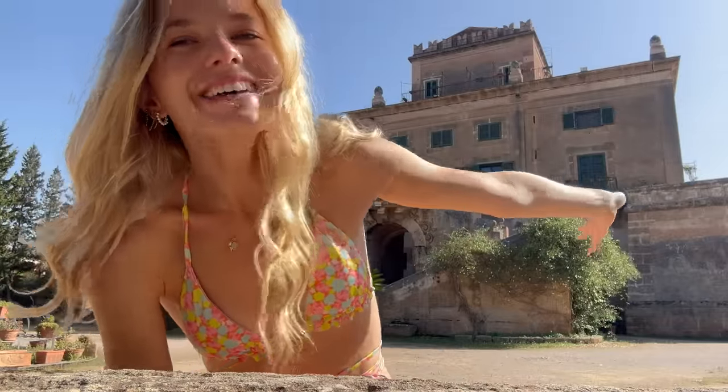Face products. So take this. We'll go to the rest of your face. Okay, so here we are in front of the beautiful villa, and I will finish off your makeup here.